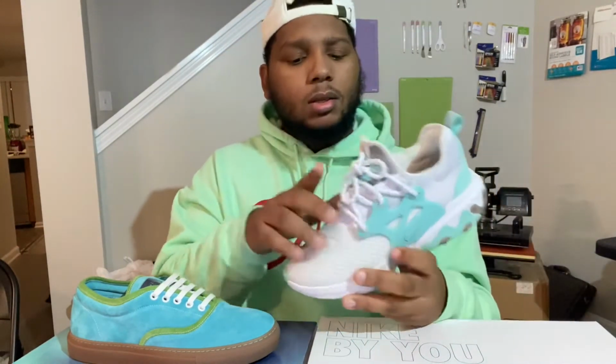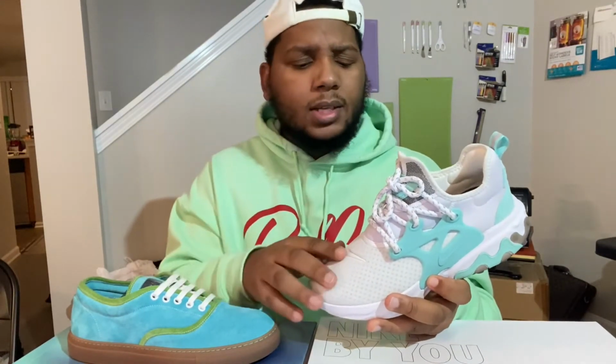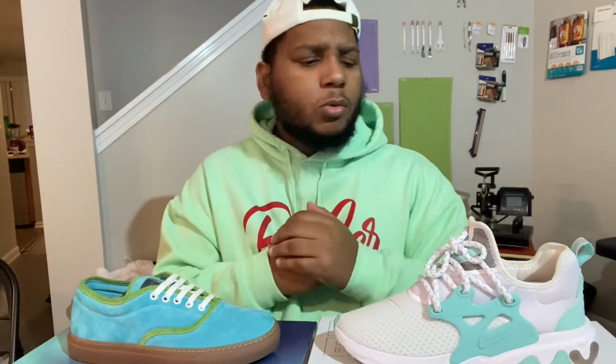The only thing that I'd say you're getting from Nikeid, which is not a bad thing, is that you change the colorway from what you see in the store, and you're adding your finishing touch to brand it for yourself. I did want to throw this in there.